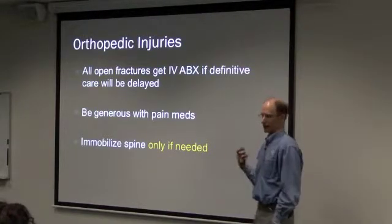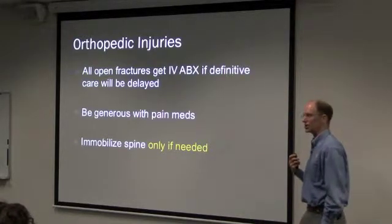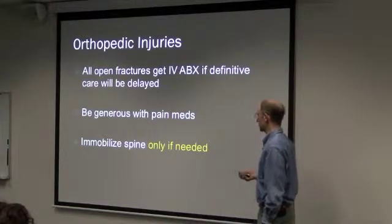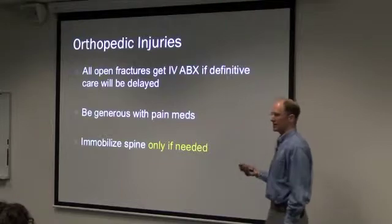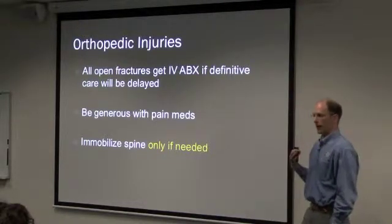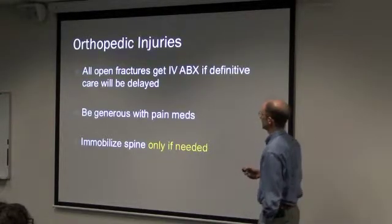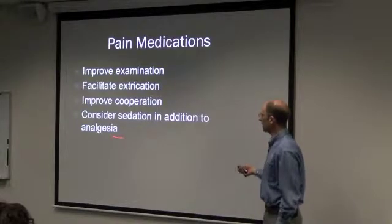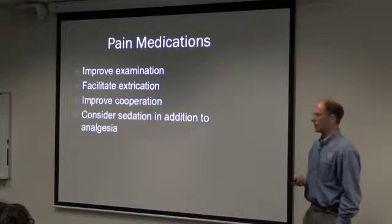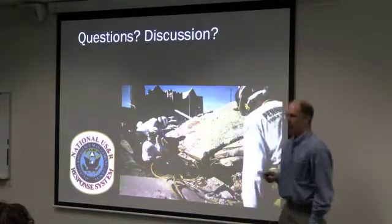I'm convinced that at least back home, I think we underdose our pain medications in general. So I teach our guys to be pretty liberal with the pain medications. And again, the immobilization process: if I think there's a good chance of a spine injury, yes, of course I'm going to immobilize it. But I'm not going to reflexively immobilize the neck just because I think I should. We try to minimize that just to make life easier. So pain medication, sedation in addition to analgesia may be helpful. We've got a fair amount of benzos if we need them. And I'm going to stop there.